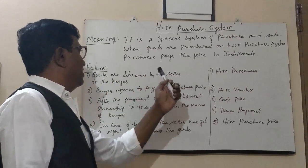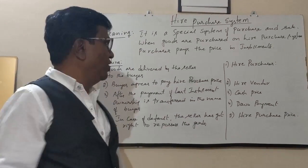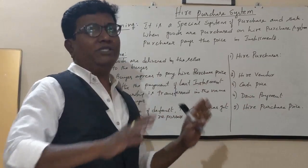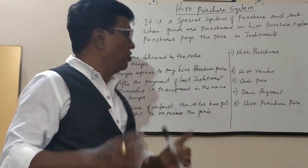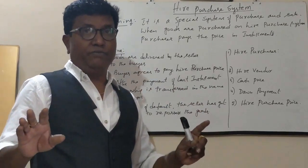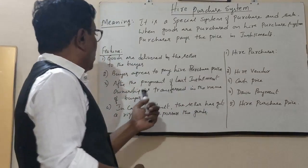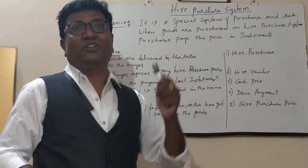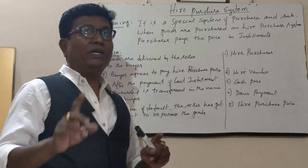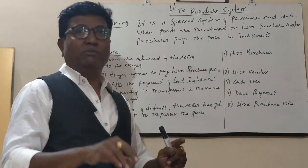One is goods are delivered by the seller immediately to the buyer at the time of hire purchase agreement. If you want to buy, pay 10,000 rupees down payment, immediately take the asset into your possession. You can start using it. The only thing is, the ownership will not be transferred. Only you can take the asset, but the ownership will be transferred only at the payment of the last installment. You will not become the owner at the time of purchase. You will become the owner only at the last stage, that is paying the last installment.